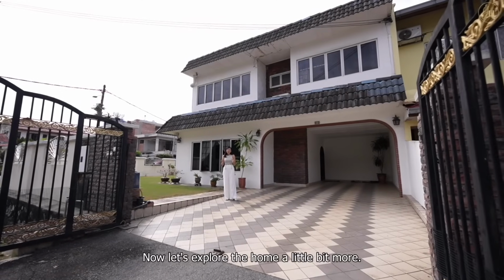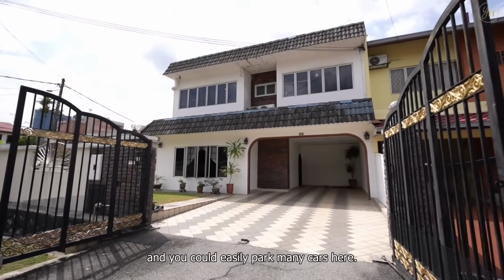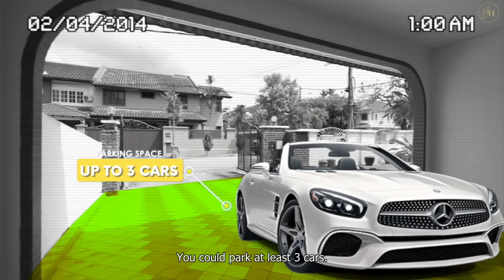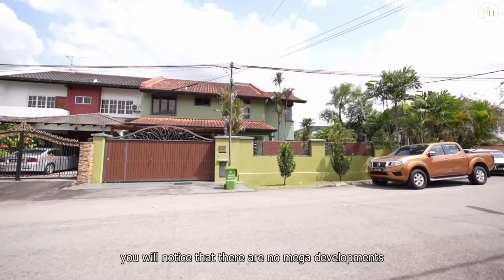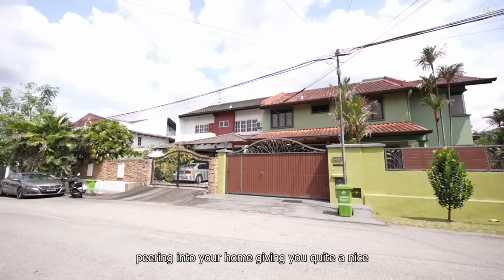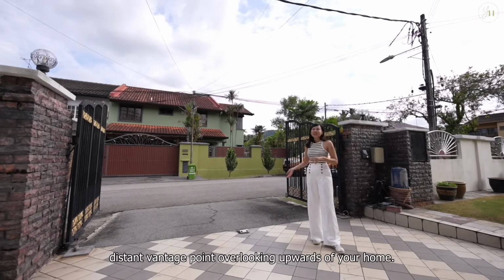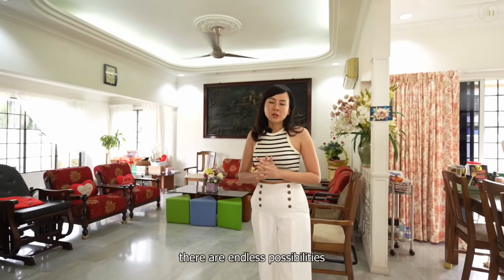Now let's explore the home a little bit more. As you can see, the car porch is large and wide and you could easily park many cars. Here, you could park at least 3 cars. Now, if you look across your home, you will notice that there are no mega developments peering into your home, giving you quite a nice distant vantage point, overlooking upwards of your home. When you're a new family buying over this semi-D, there are endless possibilities.